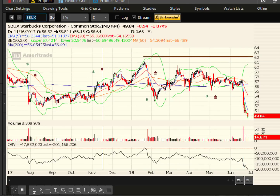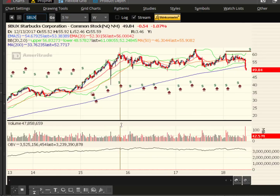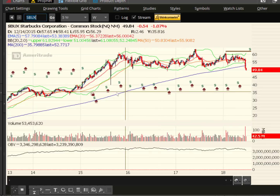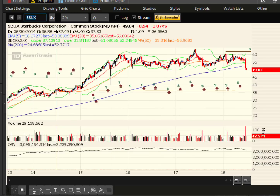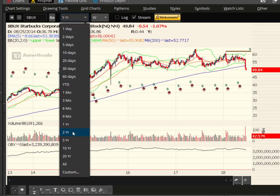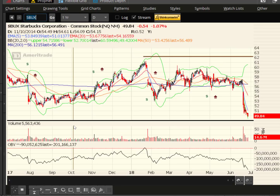Here is SBUX. We have now broke to multi-year lows. If I go back 5 years, if we finish this week down around 50, you're talking about, again, 35 to 40 as the next support level. So heads up on SBUX. It is not looking good right now with only 2 more days left in the trading week.